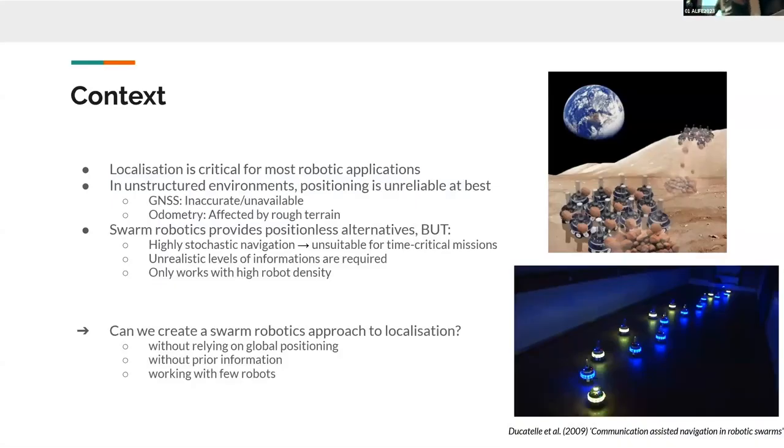So the context is that localization is essential for most robotic applications. So you have robots, you want to deploy them somewhere. That's because you want them to pick up something or to go somewhere or to achieve some task at some place. And maybe they need to communicate with each other and to agree on a place to meet. So it's really essential.